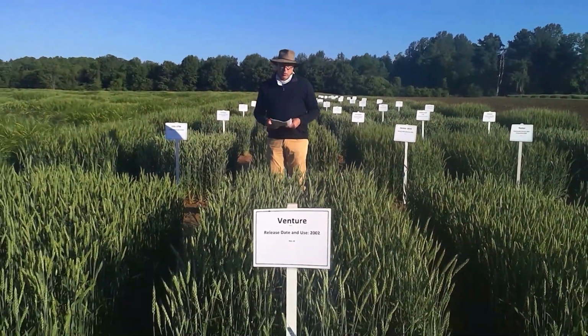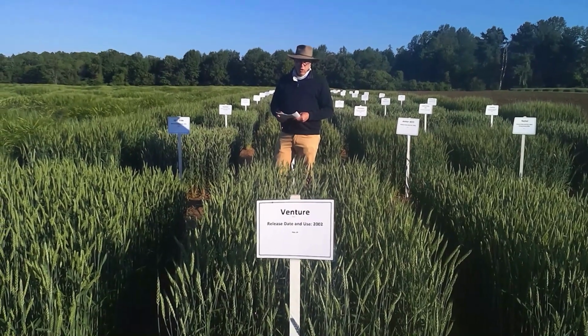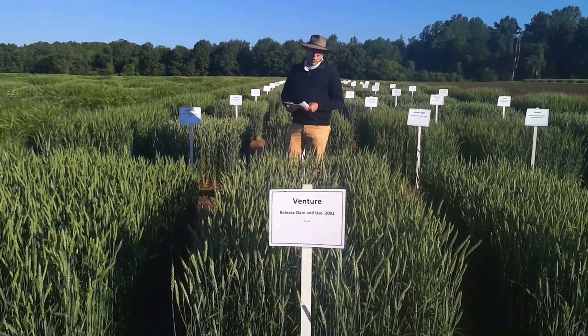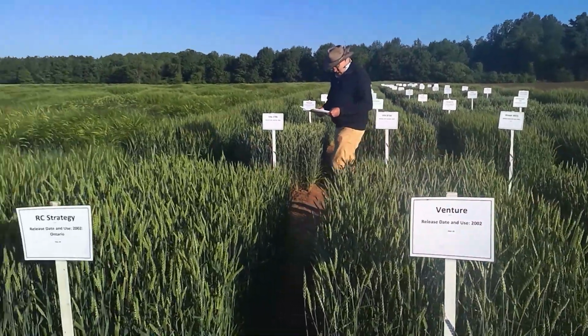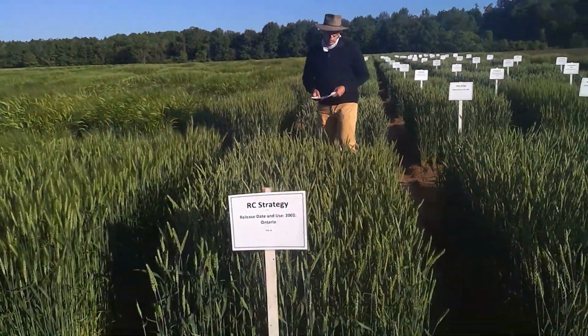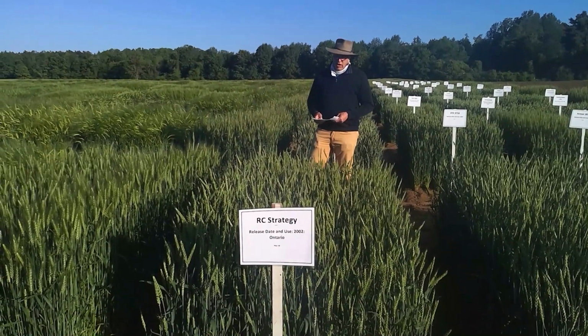Two other varieties released in 2002 were Venture, which was aimed more at the southern northern corn belt, and RC Strategy, which again was targeted for production in Ontario.